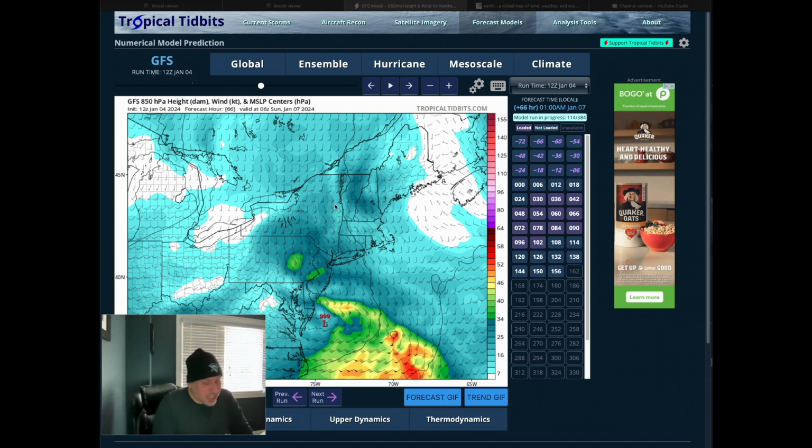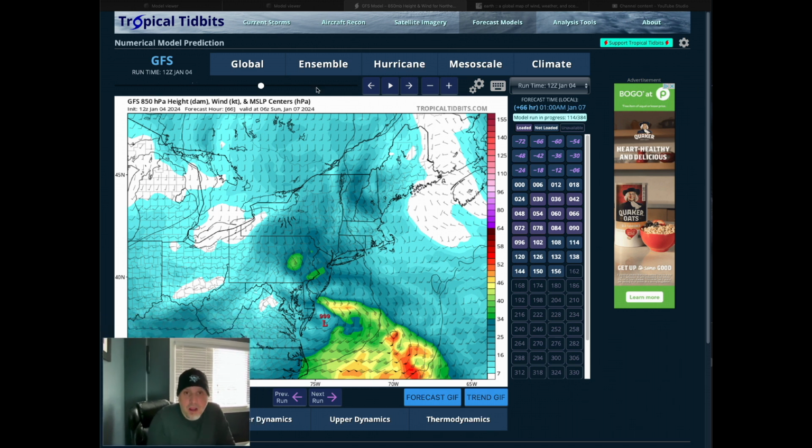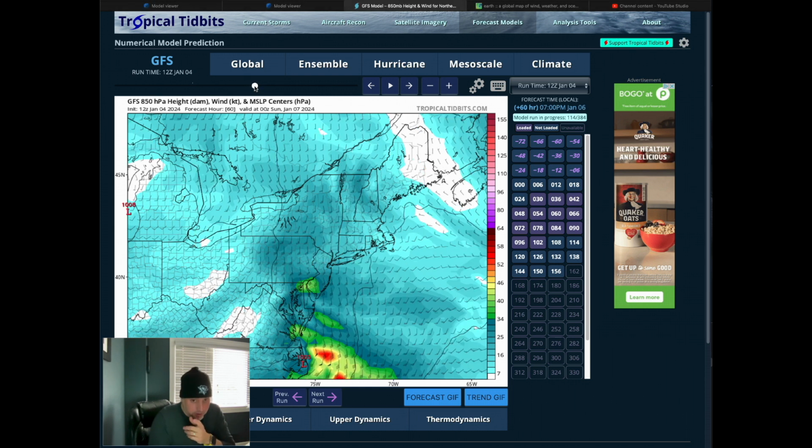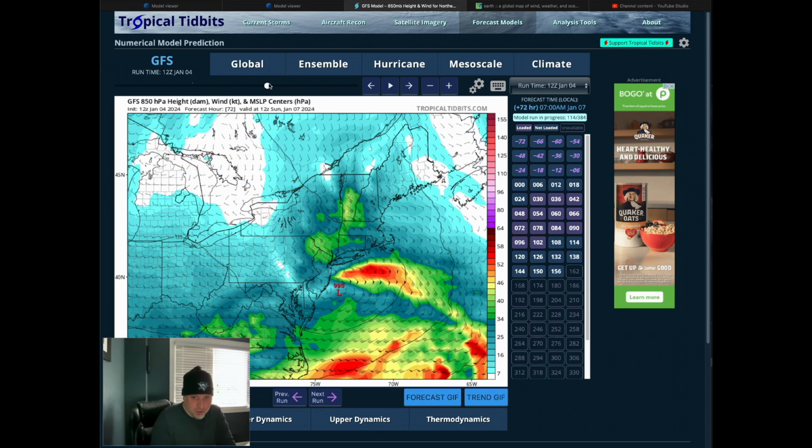GFS, what did the GFS do? In the last video we were talking about how the low is weaker, and because of that the winds were coming directly off the ocean, and that causes the mixing issues in the immediate coastline. Here is that picture, right? This is what we were looking at. A little bit weaker low, and you can see the winds are pointing right in.